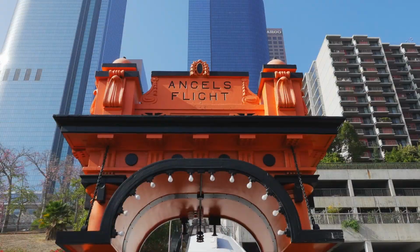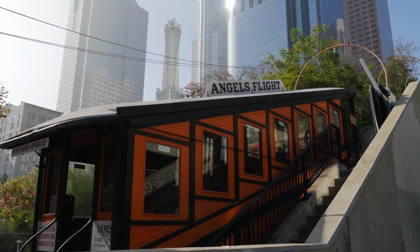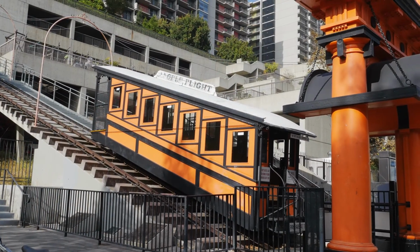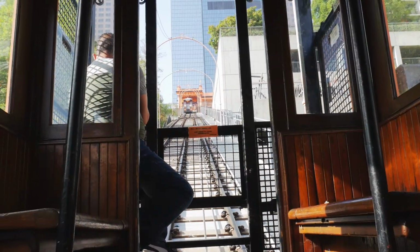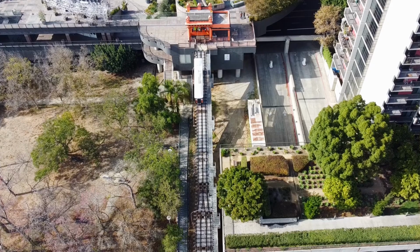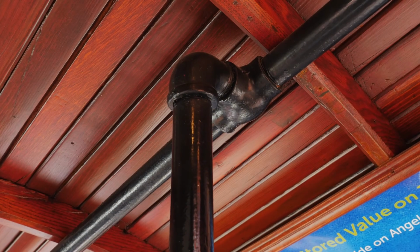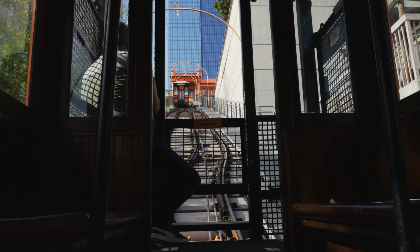Behind me is a 120-year-old funicular railway that bills itself as the shortest in the country. It's been featured in so many movies that it's said that it should have its own sidecar. Built in 1901, it's carried over 100 million passengers, and it still delights tourists and locals alike. After a nearly 30-year hiatus, and having moved half a block south, Angels Flight has been carrying passengers up Bunker Hill since reopening in 1996.